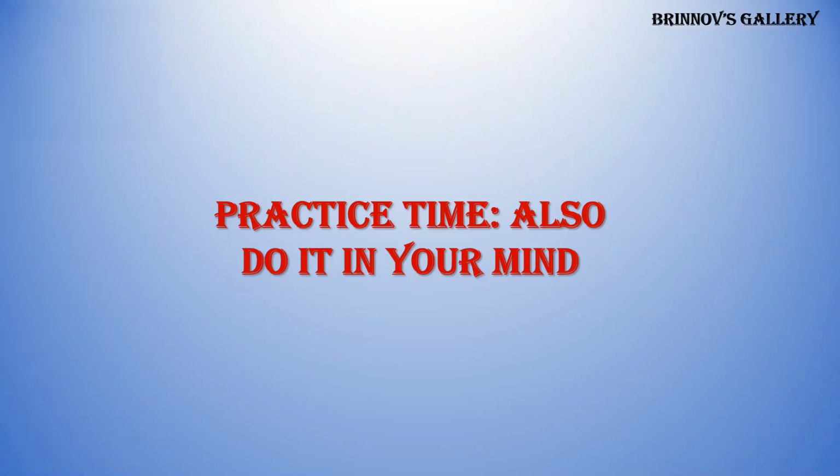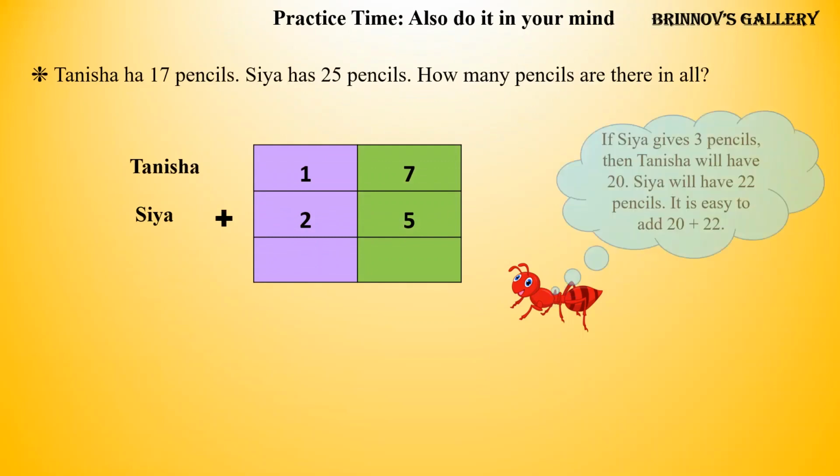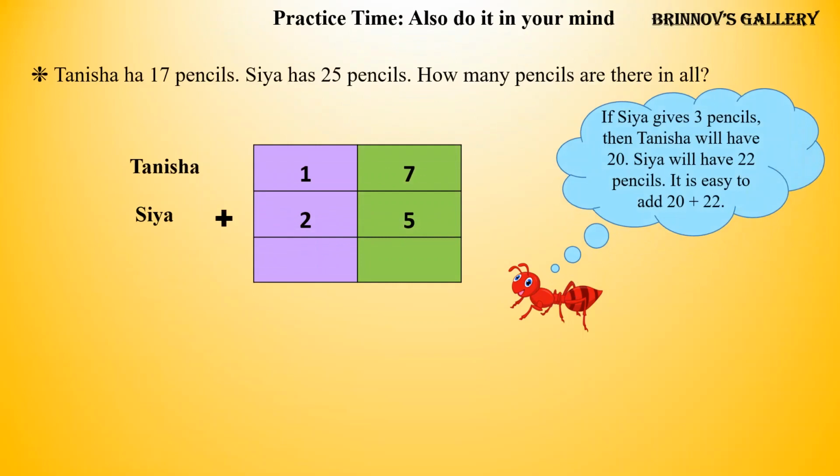Practice time. Also do it in your mind. Tanisha has 17 pencils. Sia has 25 pencils. How many pencils are there in all? If Sia gives 3 pencils, then Tanisha will have 20. Sia will have 22 pencils. It is easy to add 20 plus 22. So 42 pencils are there in all.